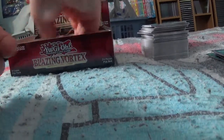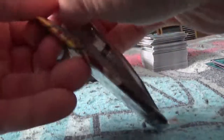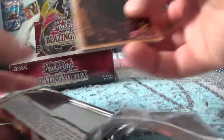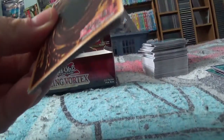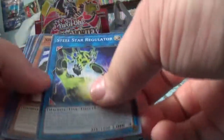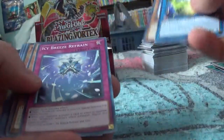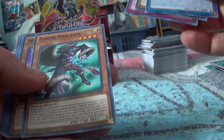Definitely love seeing the return of Ritual Monsters. Seems like every time we get a new style of monster, like Synchro or Exceeds or Pendulum, we just keep losing one of the classics, like Fusion or Rituals. But now they're making a comeback.